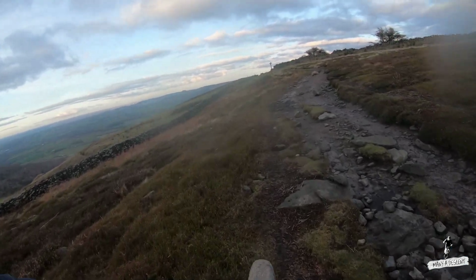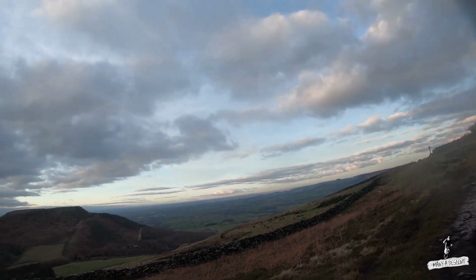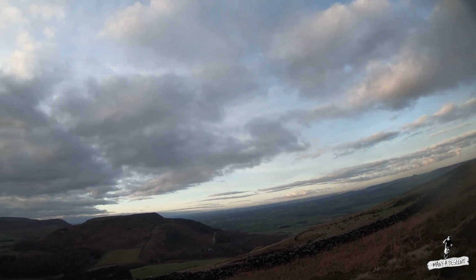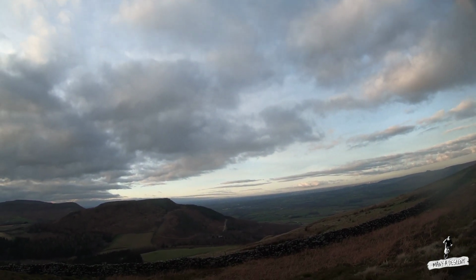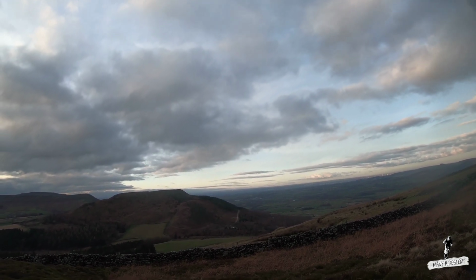Look at that. You can actually see for miles. So just down the bottom there, that's Clearbank Car Park, and then just above that, that's the track that we came down.